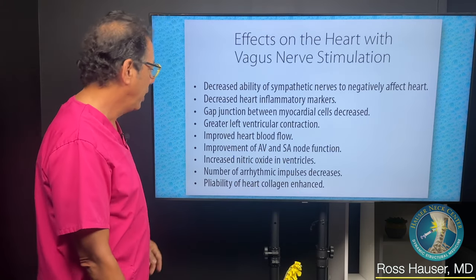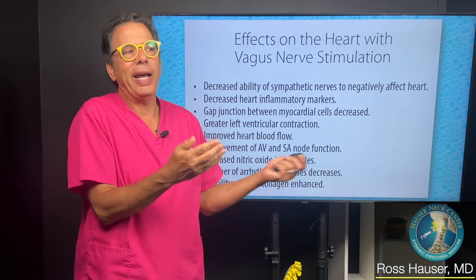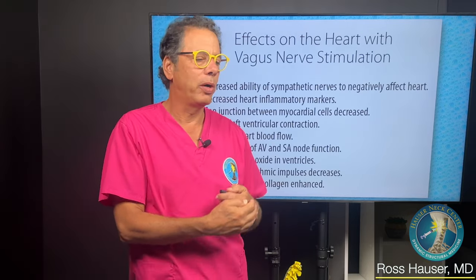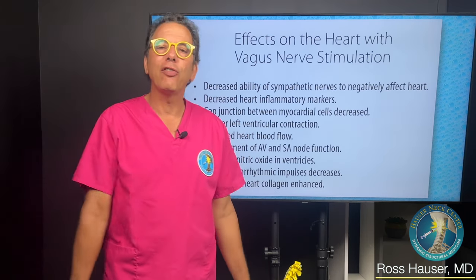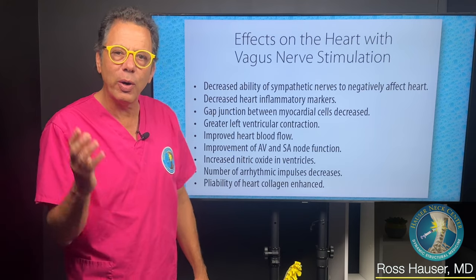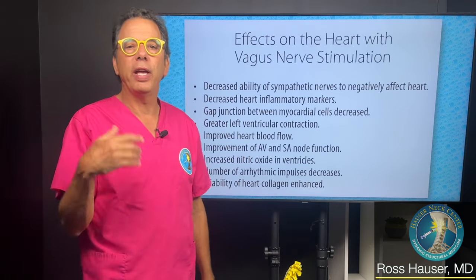Chronic fatigue. Then it looks at improved heart blood flow, right? Somebody has angina. They're on nitroglycerin. They're on so many heart medications because the blood supply of the heart's bad. Well, I'm not saying diet doesn't play a role or emotions don't play a role, but sometimes we forget the vagus nerve plays a role. So the vagus nerve, when it's strong, the blood supply to the heart is optimized.